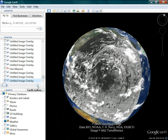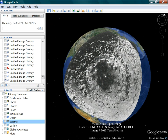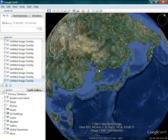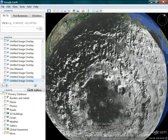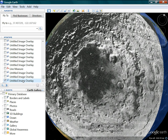Okay, so what we've got to look at here is turn the weather off first, and then check the land. Oh, damn it! I hate this thing. Okay, I'm not in the right spot yet, I don't think. We've got to get Japan in there correctly. Okay, hold on. Put the clouds back.